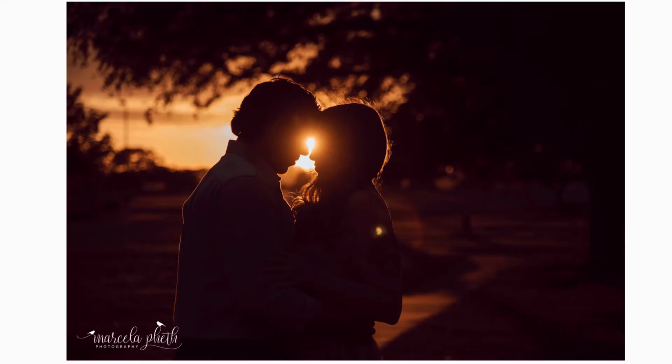Highly recommend golden hour. And if you don't want to do golden hour, do a cloudy day because the clouds diffuse the light. So that looks better if it's going to be in the afternoon. And if you're going to do indoors, obviously, it doesn't matter anyway. So we've talked about location. Let's move on to outfits.